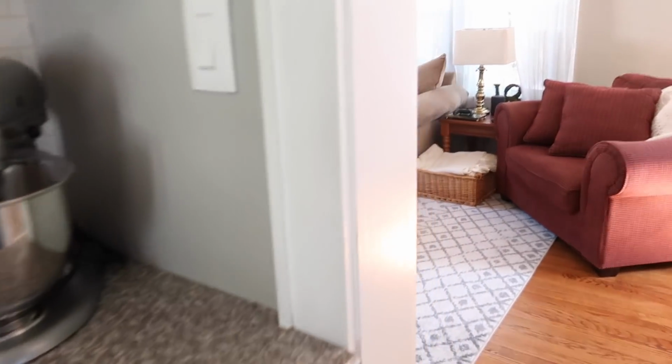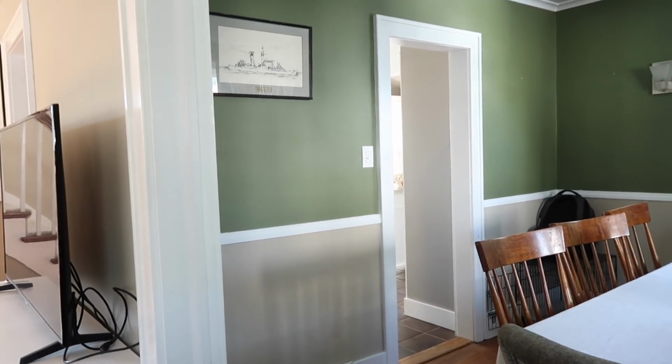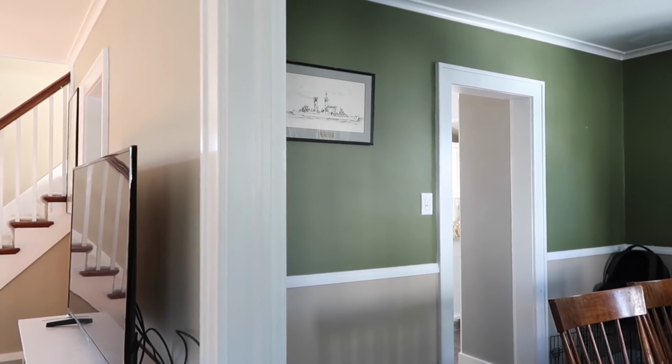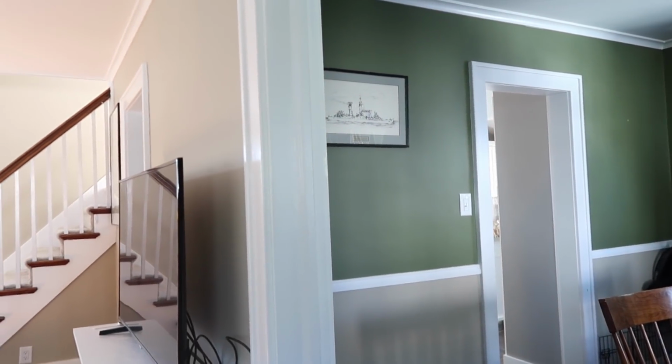I think it sounds like a good idea. We like the space and we like the flow, and I can stand here and talk to Sean in the kitchen. He can hear me just fine, but I like the idea of having it open and having it be a real open, inviting space to entertain people.